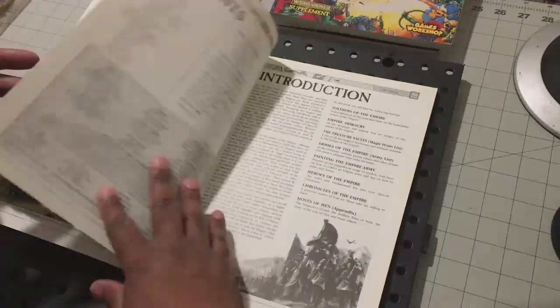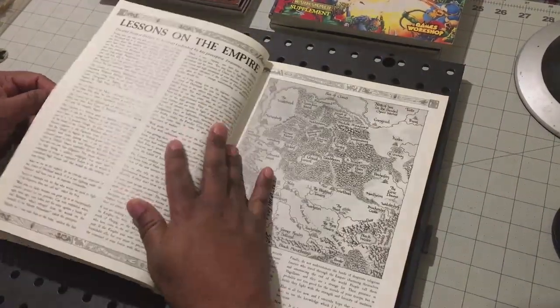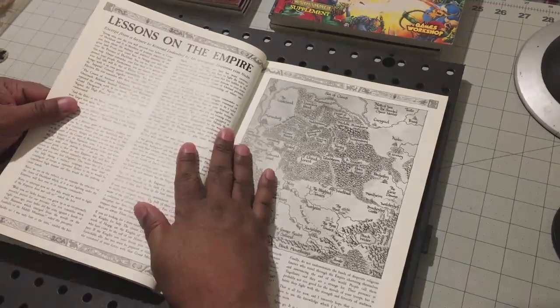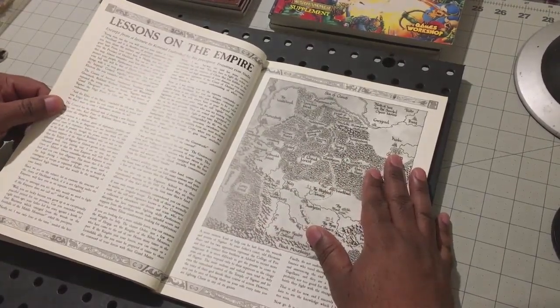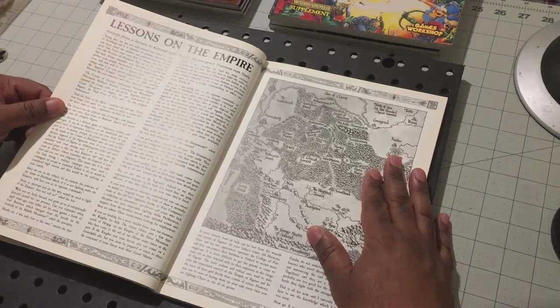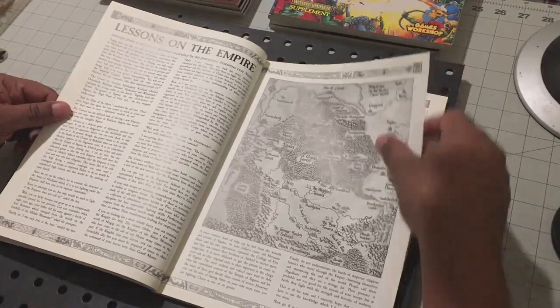So let's get right into it. But you can already tell it's a more serious tone. So we have here, Lessons of the Empire. And it says, excerpt from a lecture to Comrade Ludendorff by his preceptor Erasmus von Noln. Now see, I haven't read that. I would actually like to read that.